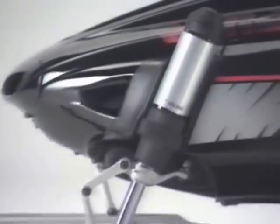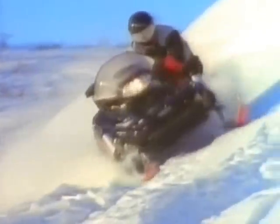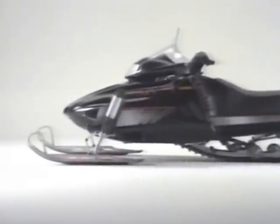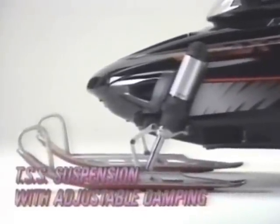Putting all this power to the snow is one of the most agile and responsive snowmobile suspensions ever built. The VMAX 4 rides on an all-new suspension system that builds on Yamaha's successful, race-proven designs, made famous by the SR5 and Exciter 2. It utilizes a pro-action link rear suspension with nitrogen shocks combined with an improved version of Yamaha's legendary TSS front suspension.